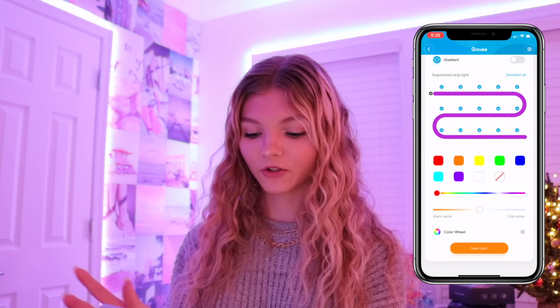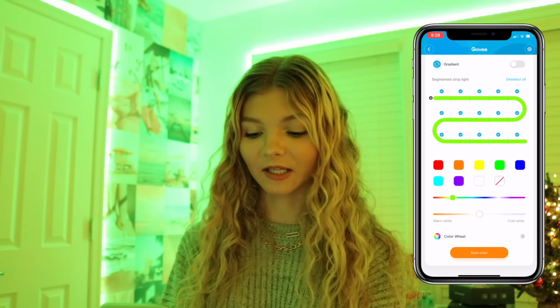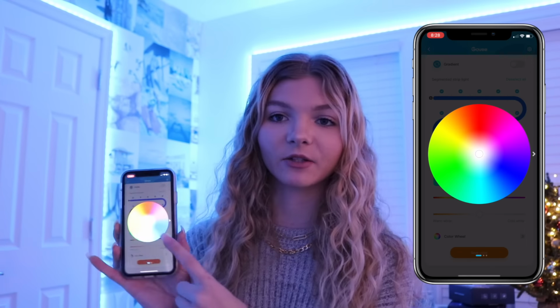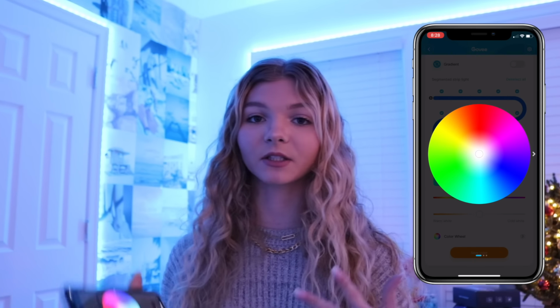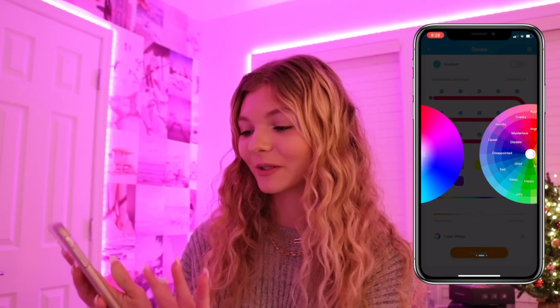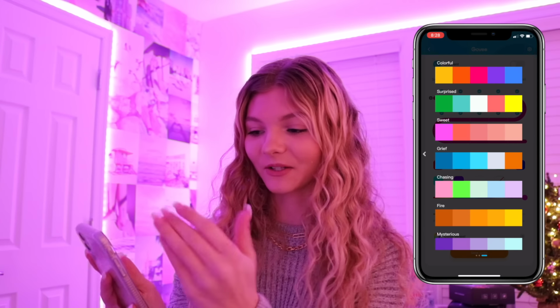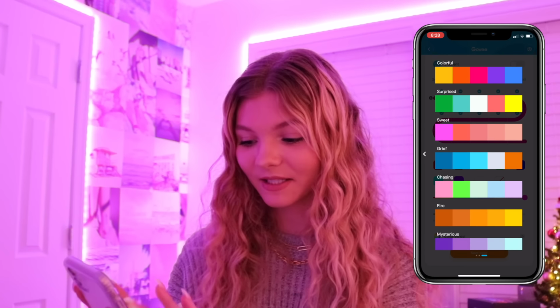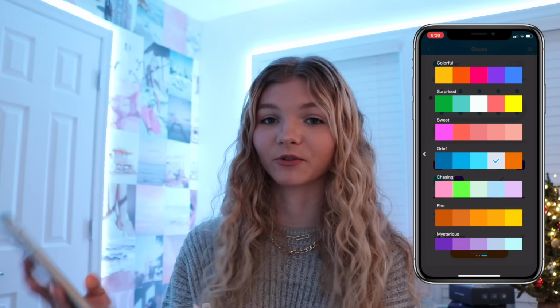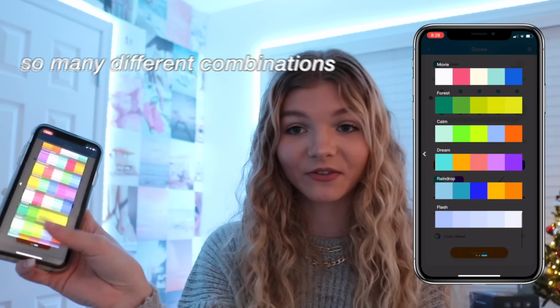You can just select all the strip lights, and then you have a little scale, and then you also have your basic colors that they provided. And you also have a color wheel, which I use the most when trying to find these really cool and unique colors. Like especially this hot pink color. I swipe from the color wheel, they actually give you other things too, like for moods, I guess. If you swipe, they also give you color schemes to pick through, so you can actually pick your colors this way. I actually really like this feature because they have so many different combinations.